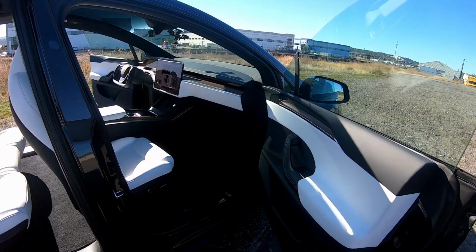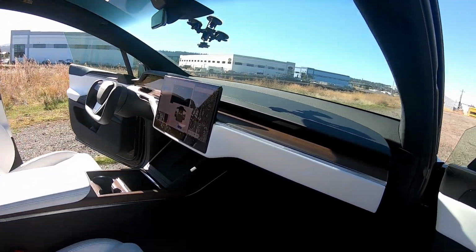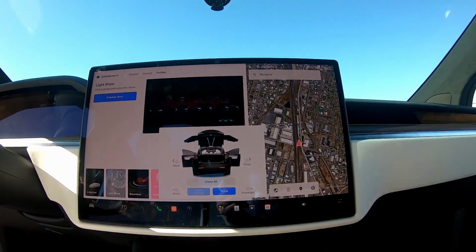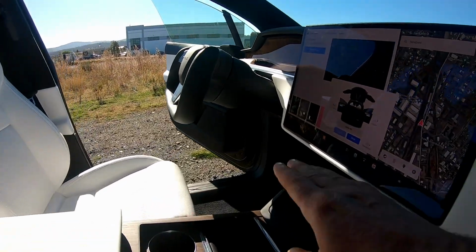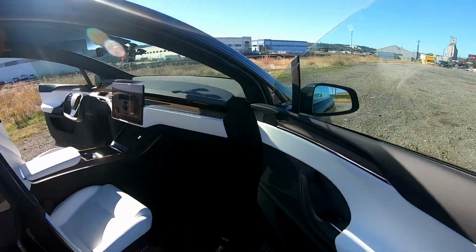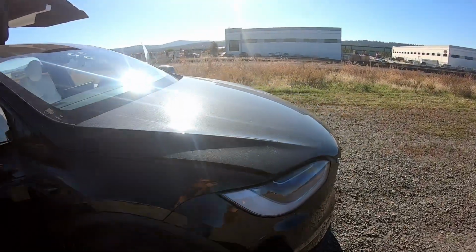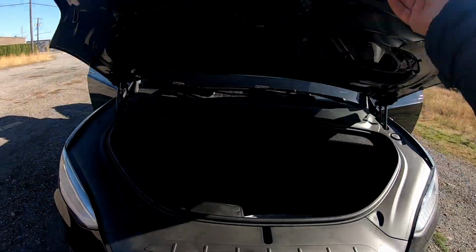And I was driving it with the yoke there really easy, actually. It's not bad. Got used to it really easy. Shifting is on the touch screen. There are no levers there anymore, no stalks. So you shift on the touch screen. It actually has an auto shift feature, but I'm not sure how that works. I enabled it, but it didn't seem to do anything.